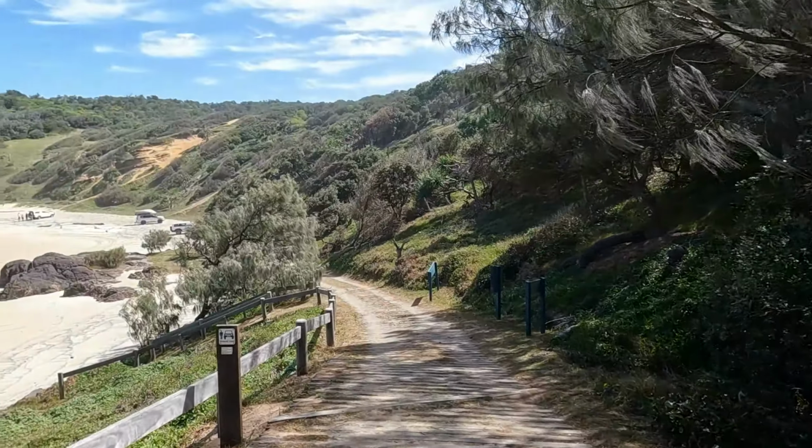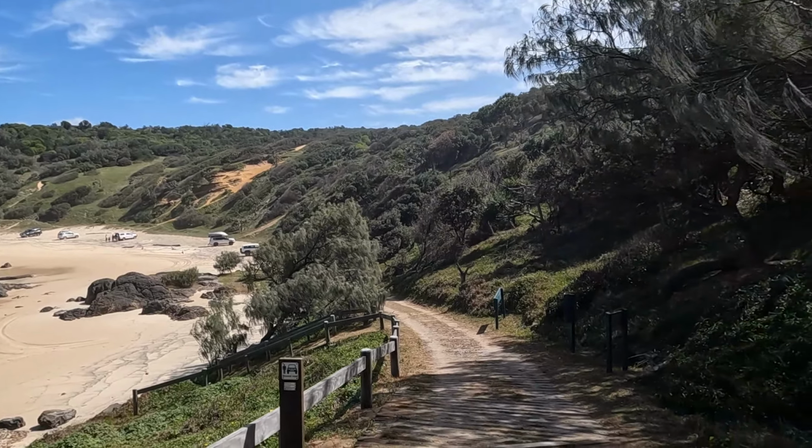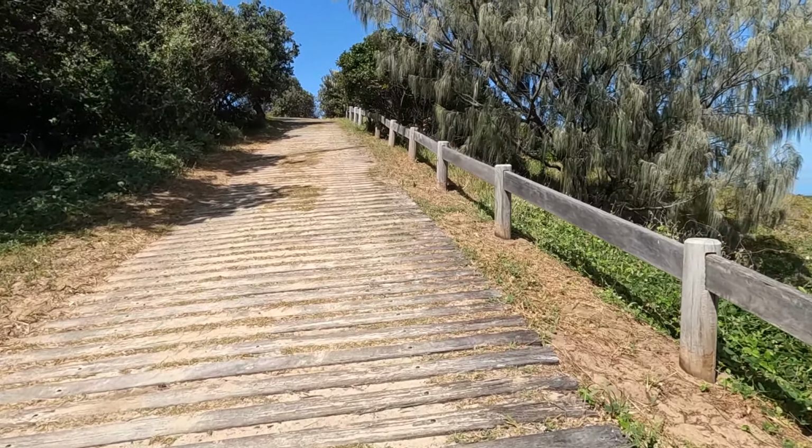So we're on Teewah Beach, which is a really nice drive along the beach for about 15 minutes. Yep. And you get to the end and there's this track. Takes you up to the lighthouse, 2.2k return. Up a bit of a steep track. Yep, I'll just show you that in a sec. And you park at the bottom. Parking. Walking. Hold on. Steep track. Beautiful beach.